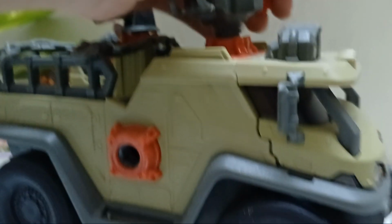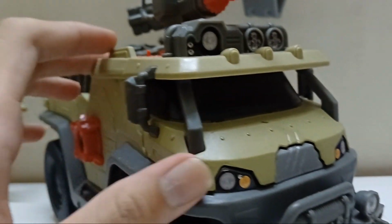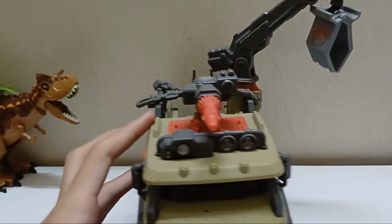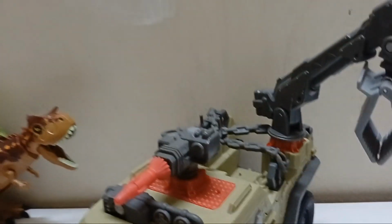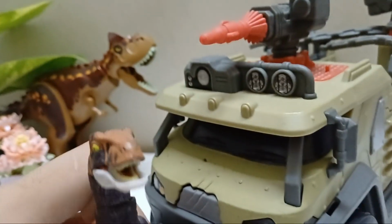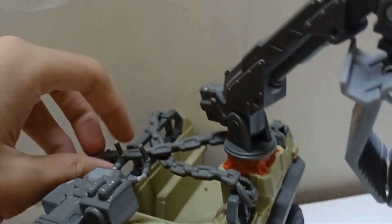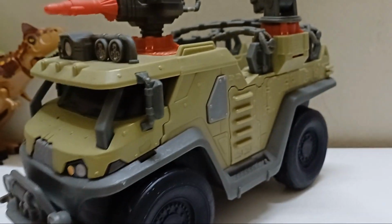And then the truck's overall design, it should have been in Jurassic World Dominion, because this actually came inside Jurassic World Dominion's toy line, where it came with the Velociraptor, which is this one right here. It comes with this Velociraptor, and you can keep it on the crane, and you can put it inside the box with rubbery chains. So there are some cool things about this truck too.